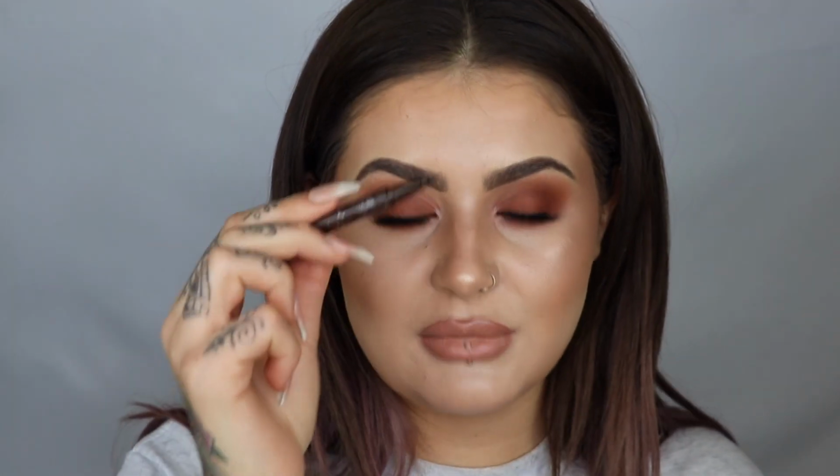Last touch, my little freckle. I just use my Kat Von D liner. Ta-da! Now that's glowy. I'm actually just going to powder the centre of my face just one more time. I'm a heckin' liar. Can you see that though? That powder makes such a difference, right? I love it so much.